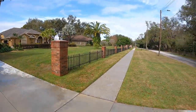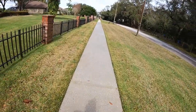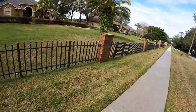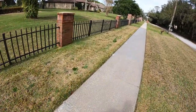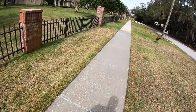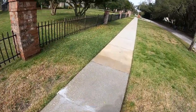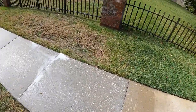All right, y'all, time for a little recap. We post-treated the sidewalks, took away any lines. This is the final product. No rust stains whatsoever. Did the pillars. A couple of them had rust stains. The rest of them got efflorescence. This is what you want right here. No lines. Once this sun comes out real good and dries this up, it's gonna be a night and day difference between this side here and the neighbors.